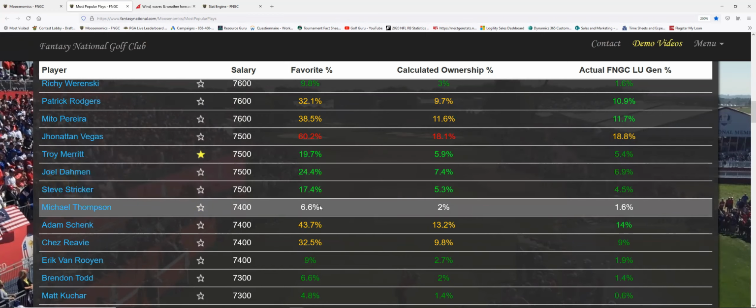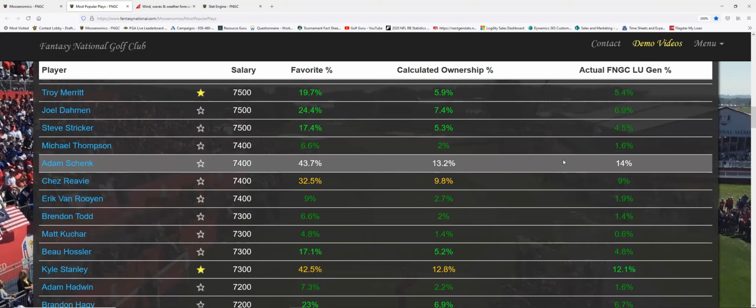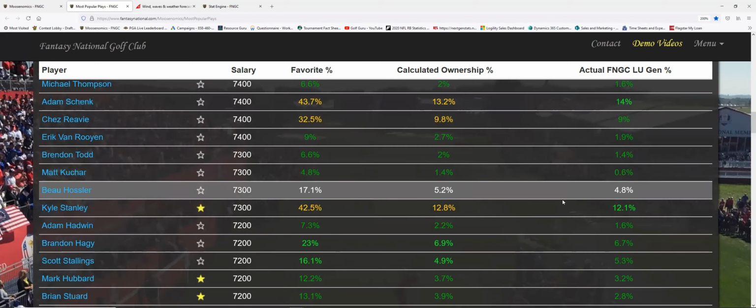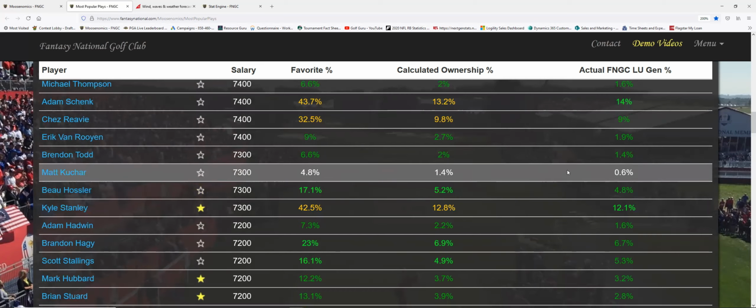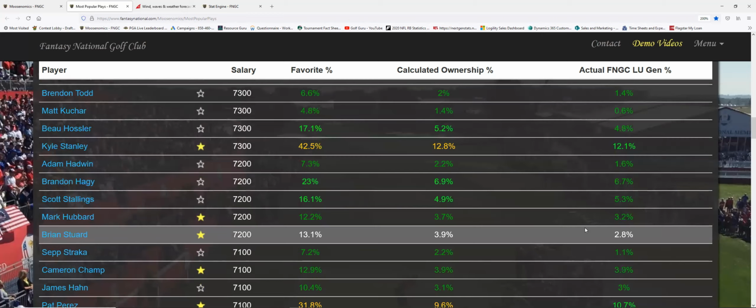Here's one for you, Michael Thompson, who actually won the tournament, at 1.6%. Again, I understand that recent form. You got Shank coming in at 14, one of my picks. Matt Kuchar, he's just bad form. It's funny. At the Dell Match Play he even mentioned that he found something, was getting his game back, and then it just hasn't translated. So I get that. Adam Hadwin has also done well here. I think he had a third place last year. But yeah, the game's just not showing in the stats.